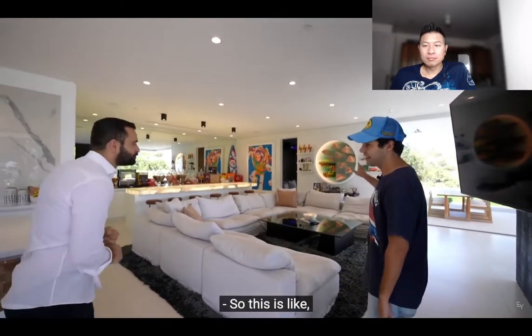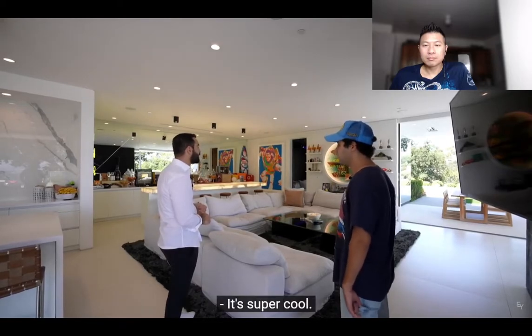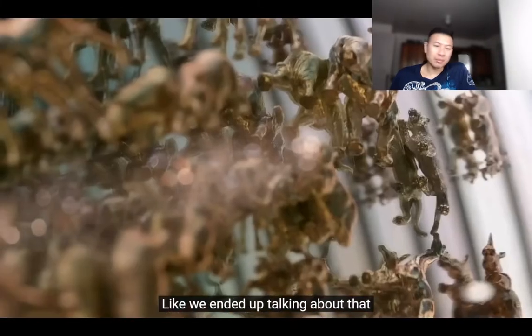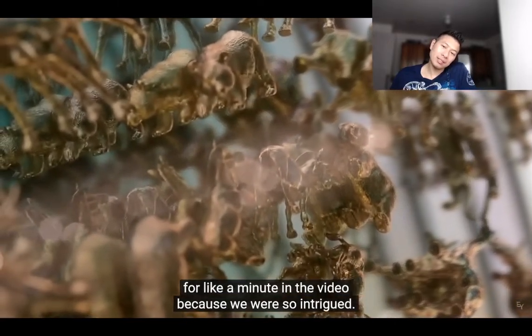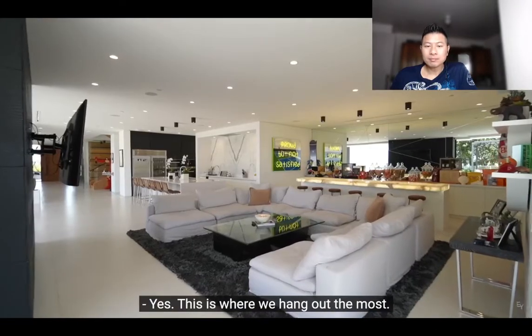So this is the coolest thing I think I have in here. I love it. It's super cool. The elephant that we saw, we'll roll B-roll of it, was super cool as well. We ended up talking about that for like a minute in the video because we were so intrigued. And I'm assuming this is the room that you guys hang out in the most. Yes, this is where we hang out the most.